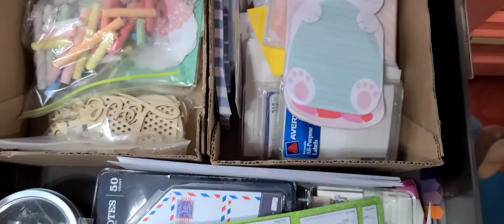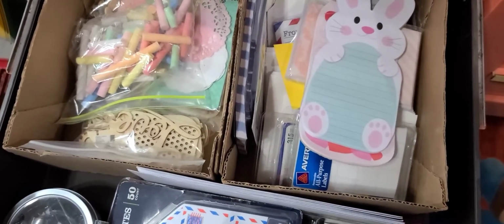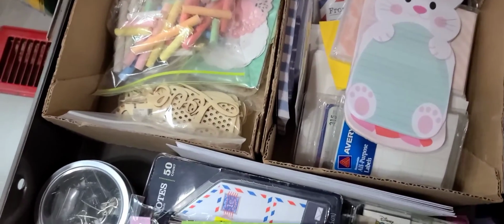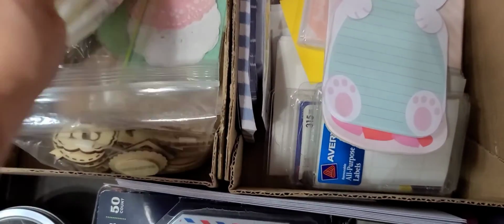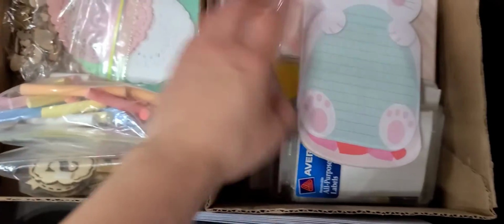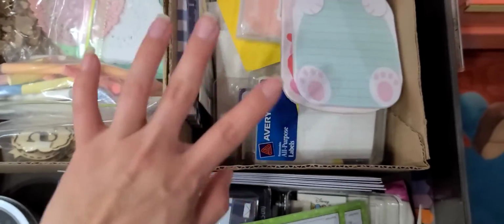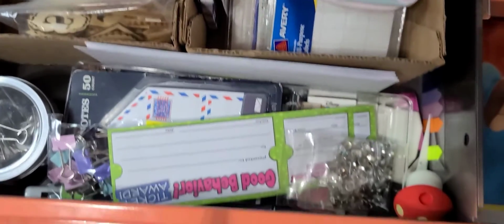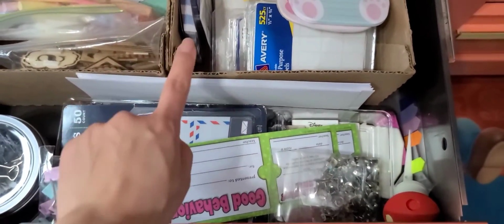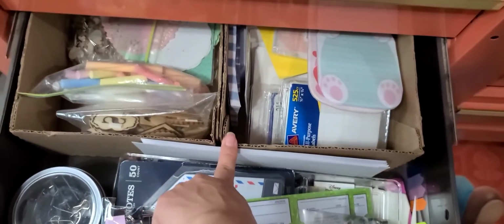Alright, moving on. We're going to the next drawer. This is my necessities for stationery, as well as where I keep my wood veneers and some chalk and my doilies and just notepads and such. Kind of like a little catch-all for stationery items. It may change along the way, I'm not sure. And I recycled these boxes from our soup containers and they work just fine. I'm totally okay with recycling.